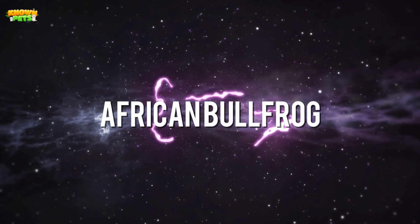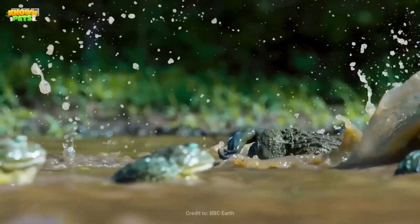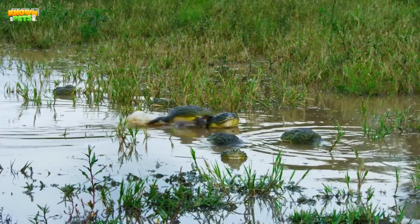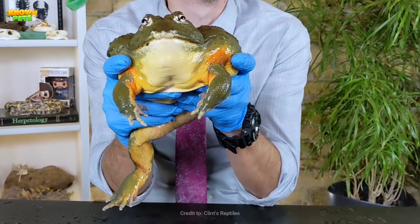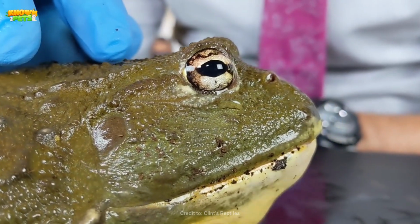African bullfrog. One of the most unique amphibians in the world is the African bullfrog, which is often found fascinating for its distinctive behaviors and size. One of its most unique mannerisms is that it spends the majority of the year underground. Also known as pixie frogs, largely due to their scientific name Pyxicephalus adspersus, they are bigger than many other frogs, with males growing up to as long as 10 inches, the larger of the two genders.